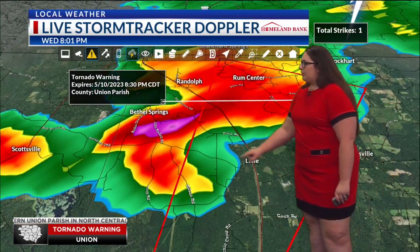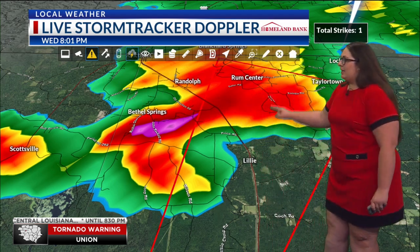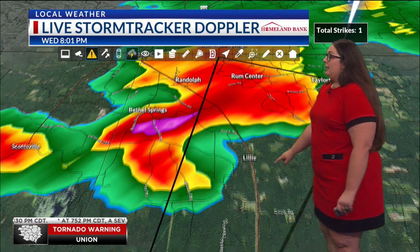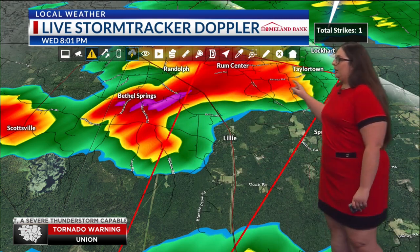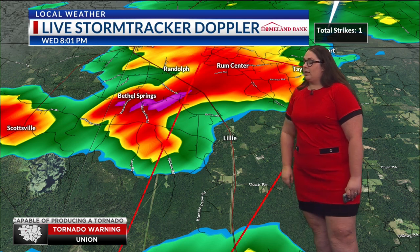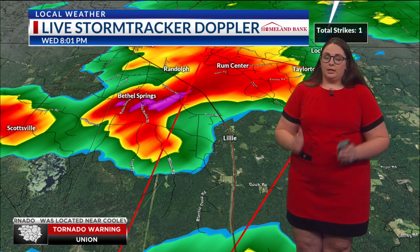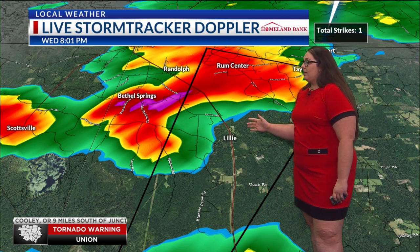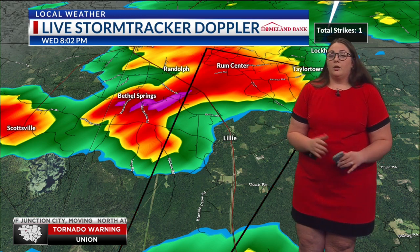So if you're in Lily Street or Bethel Springs or Randolph or Rum Center, if you're in any of these areas up north or near Taylortown, you need to get to your safe place immediately. That means not now, not in a few minutes. Anybody along this road, Lily Street, Taylortown, Lockhart, Rum Center, any of those areas, if you know anybody in those areas, make sure they are also taking shelter. Give them a call and make sure that, again, they are in the interior room of their office, home, or building. If you head out to the store to pick up some late night groceries, make sure that you're not near any windows or anything that could cause debris to fly over.